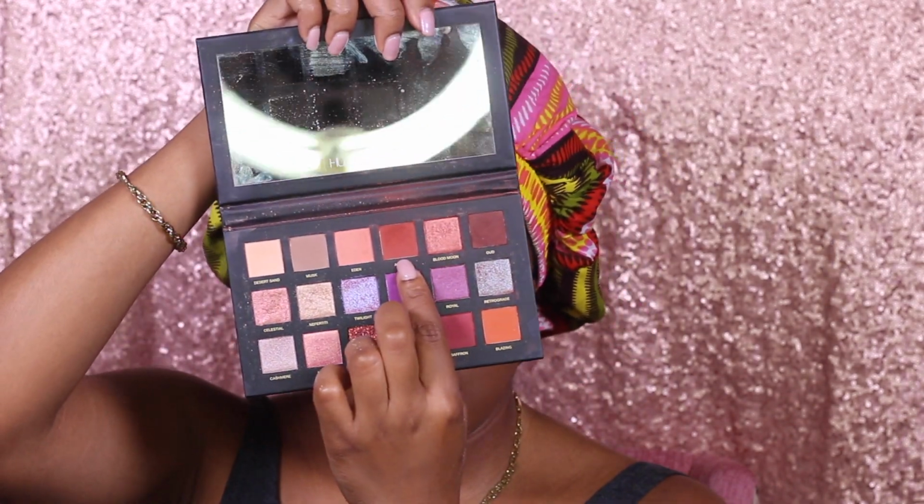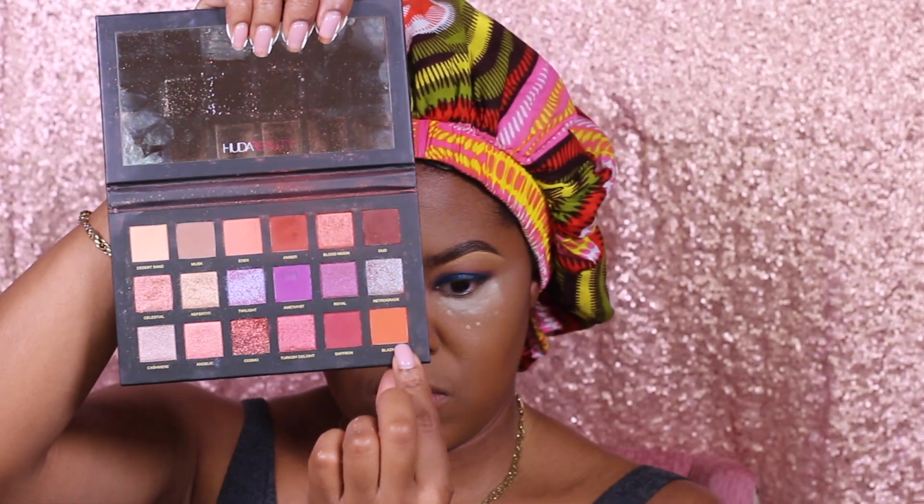So to blend all the colors together, I am going to be using Amber and Blazing from the Huda Beauty Desert Dusk palette, and we are going to just make sure all of those colors mesh together and blend together beautifully.